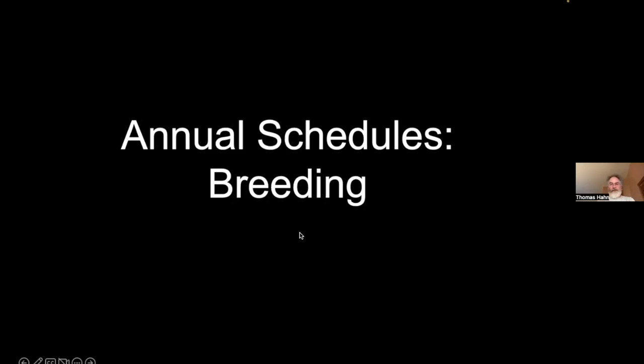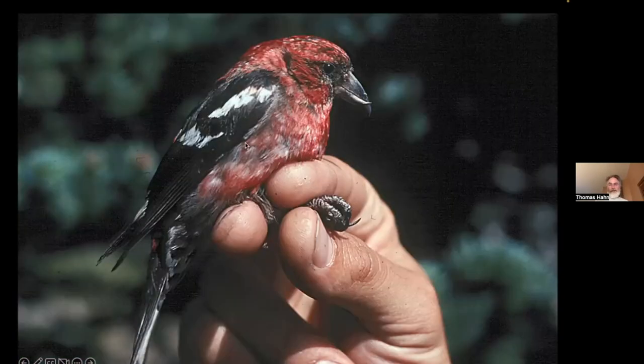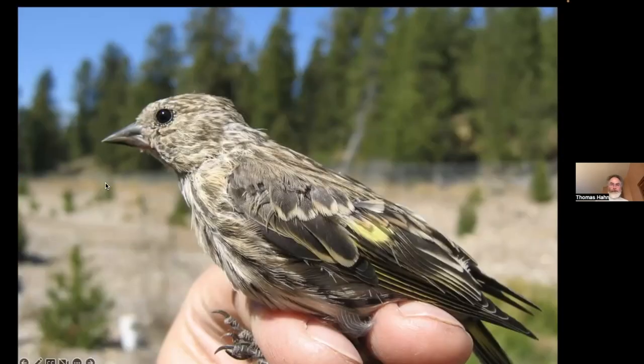And one of the things that's interesting about Cardueline finches is that they have among the most flexible of songbird breeding schedules, especially when you consider the temperate zone birds that live in highly seasonal environments. And birds like red crossbills, this is a big type 2 crossbill. I know it doesn't look too big in the hand there, but here's a white-winged crossbill, pine siskin. This is another super flexible species. They're almost like a little crossbill. They're just not quite as specialized. Super cool beak on the pine siskin.